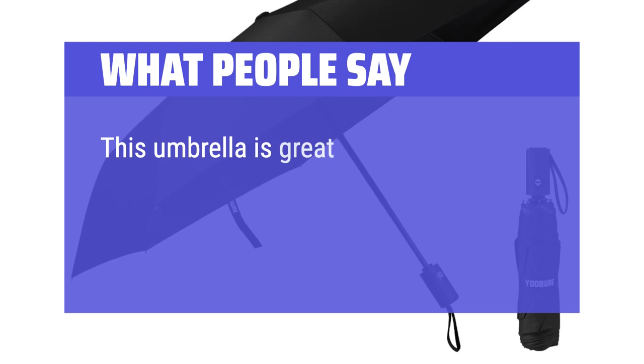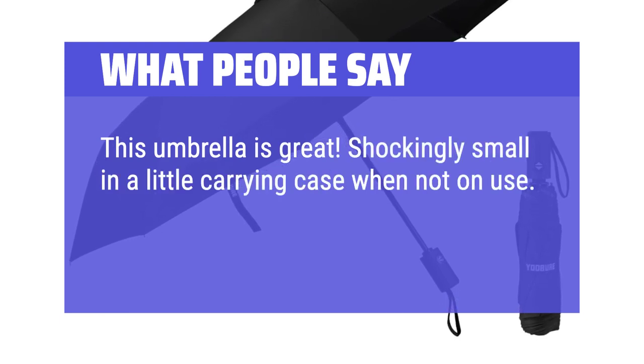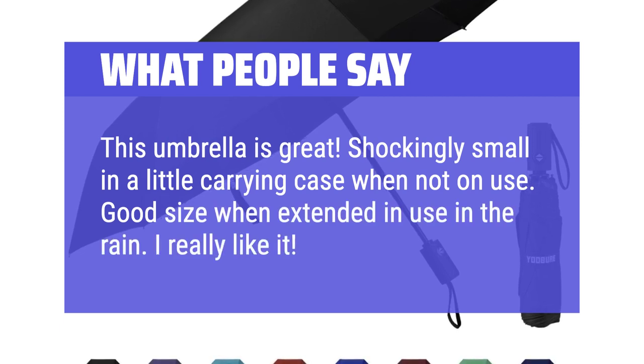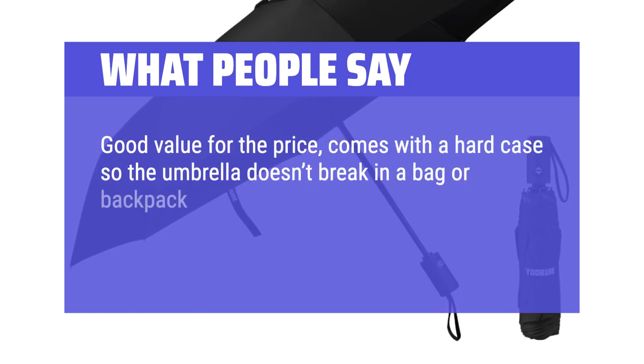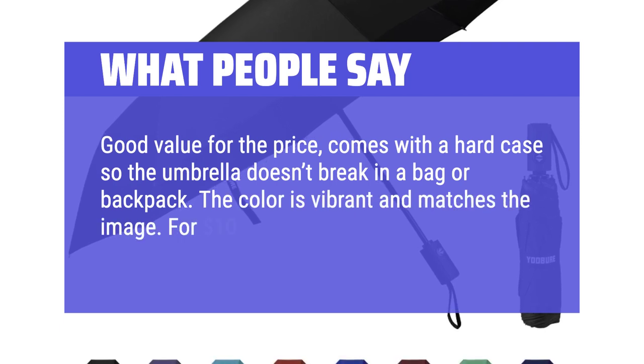This umbrella is great. Shockingly small in a little carrying case when not in use. Good size when extended in use in the rain. I really like it. Good value for the price, comes with a hard case so the umbrella doesn't break in a bag or backpack. The color is vibrant and matches the image. For $10 you can't beat it.